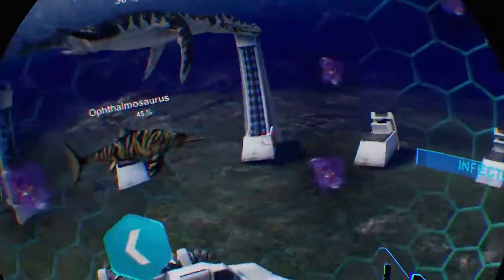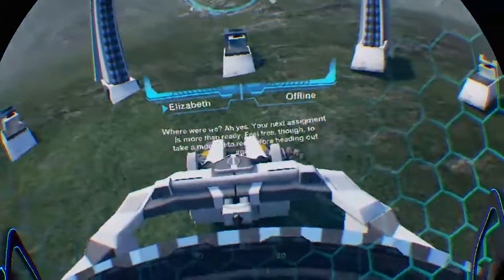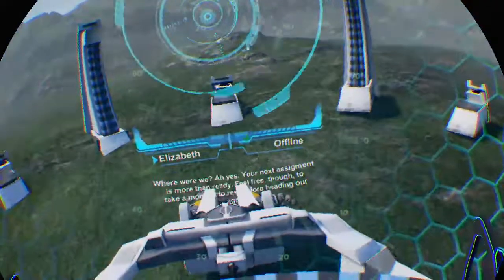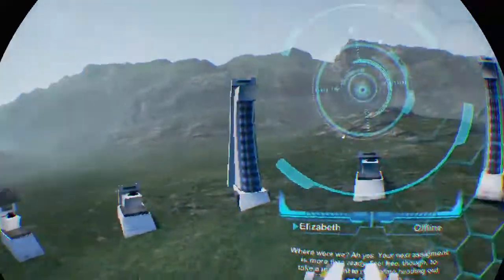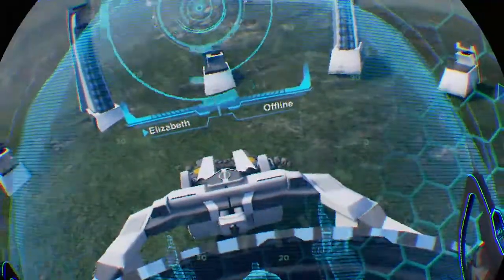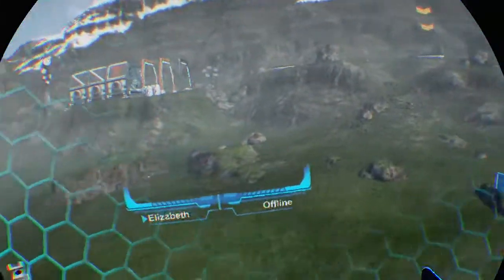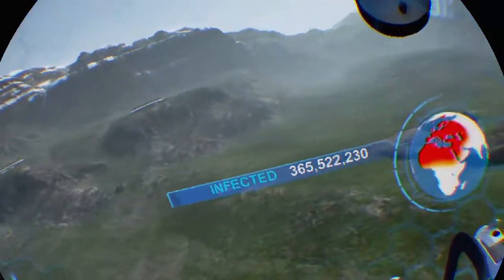Right, that number keeps going up while I'm learning about. Where were we? Oh, yes. Your next assignment is more than ready. Feel free, though, to take a moment to rest before heading out again. Aye, that's a good idea, Rob. You're right. I'll take a moment to rest before heading out again. I think you're right. I'll head over to it.